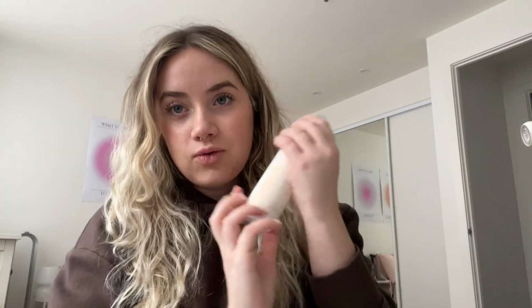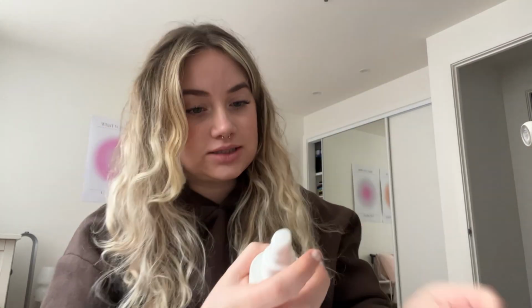amazing. This is what my natural hair looks like after I've brushed it. So usually it's super curly, but I brushed it out, so now it's just kind of wavy. But basically I'm gonna show you my hairstyling routine. I always start off using a heat protectant spray, otherwise you will fry your hair off.